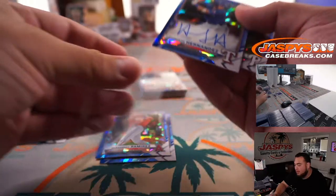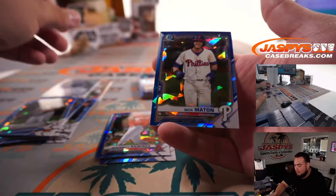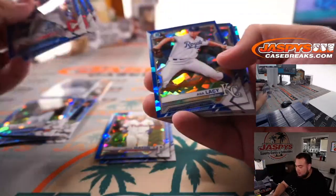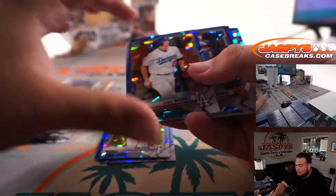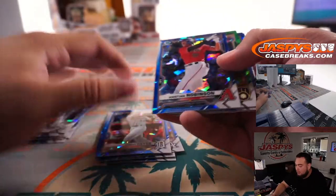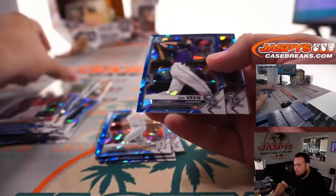And Heriberto Hernandez for the Texas Rangers going to EA. Nick Maton. Jake Vogel. Mena. Addison Ray, or Adenson, Denso, sorry. Bryce Terang to 125.